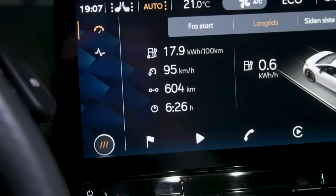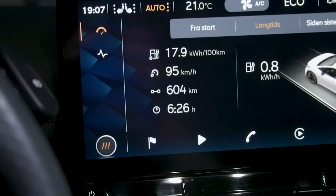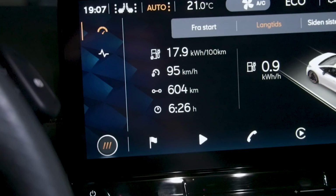It's more than what I got with that Mercedes EQE 300, being a bigger car, which is a bit strange, but that car is more aerodynamic, I guess, more efficient. It's still better than I initially thought while starting. 17.9, not bad at all.